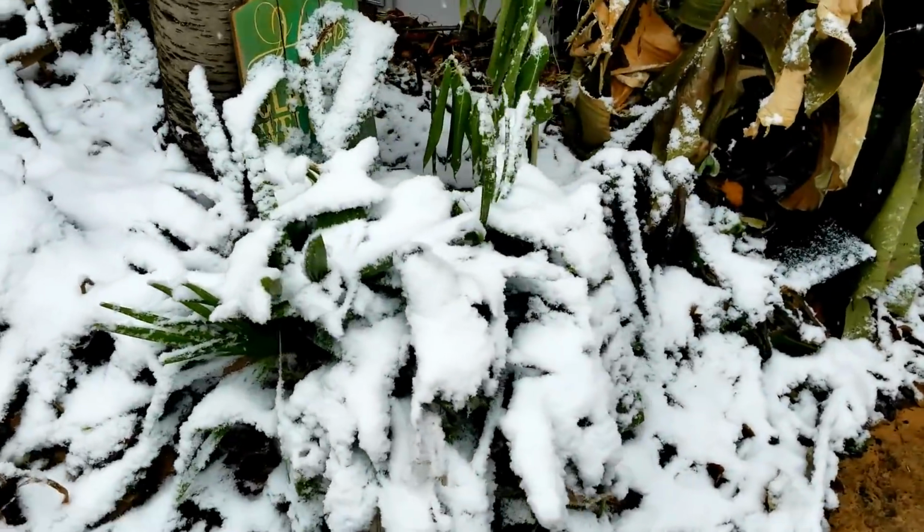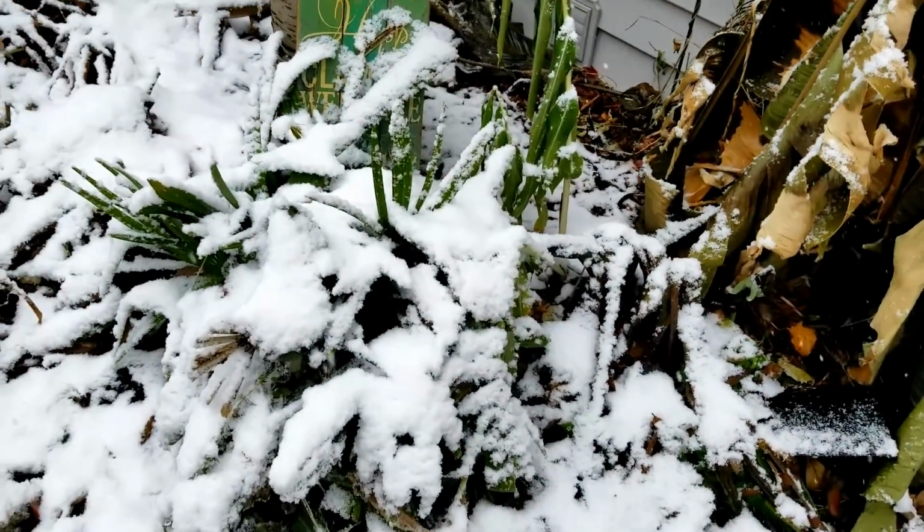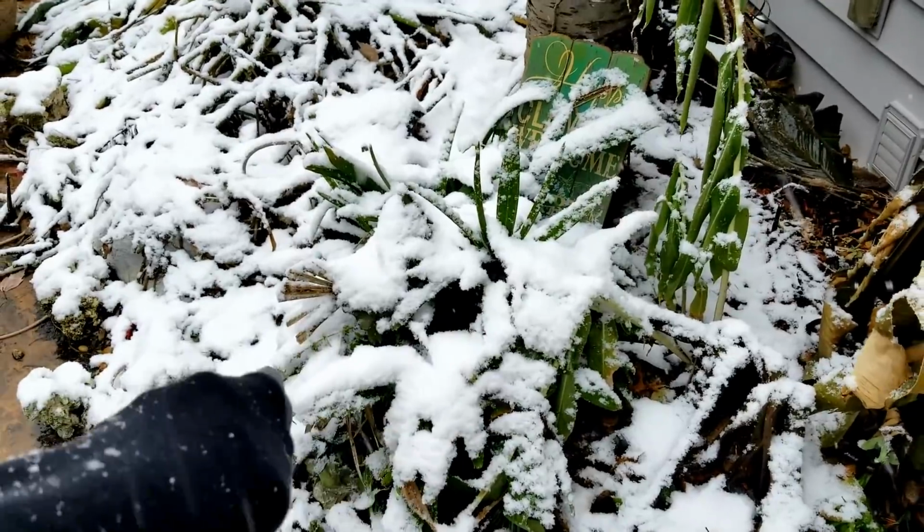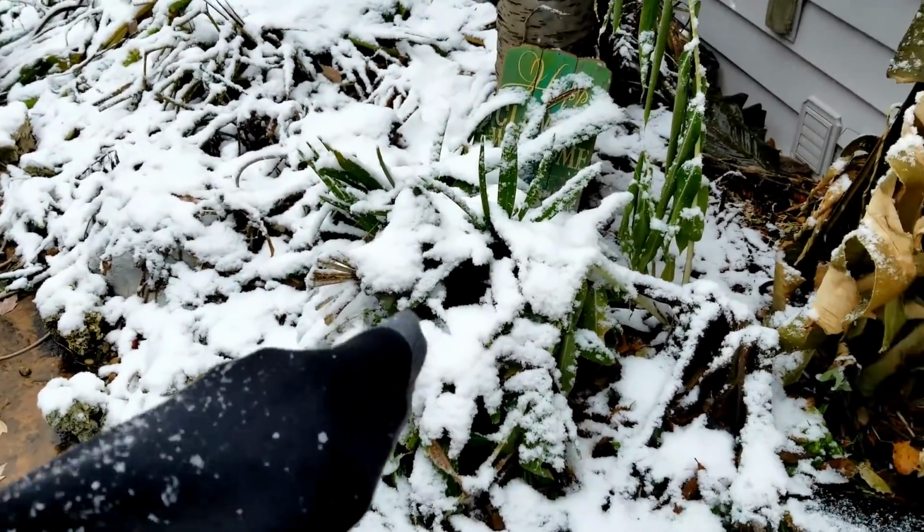Got a needle palm under the snow there. Snow provides some insulation, so I'm not really worried about that as long as the crown's not bending. Yeah, as long as the crown isn't bending, I don't worry about them too much. The snow actually helps insulate them somewhat.